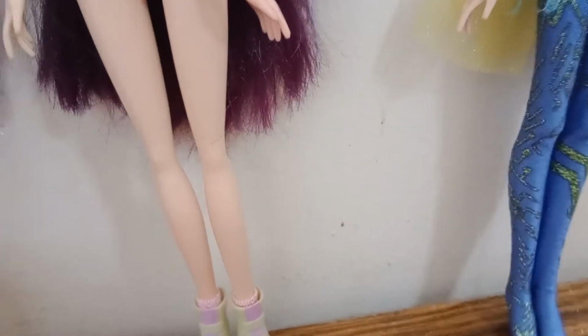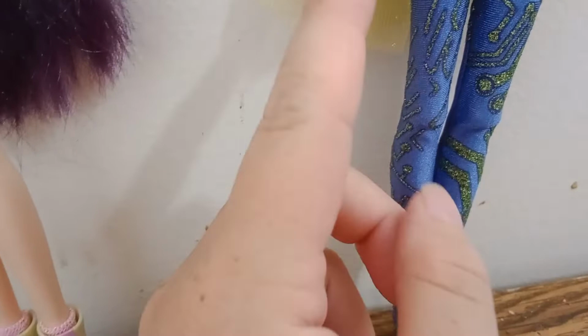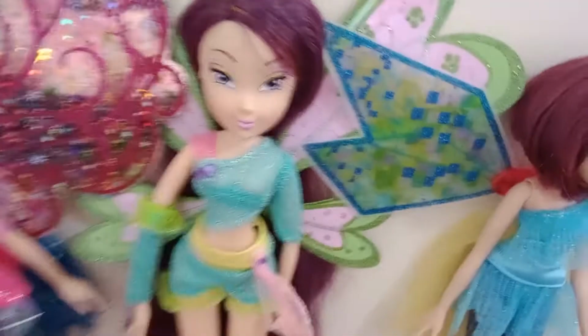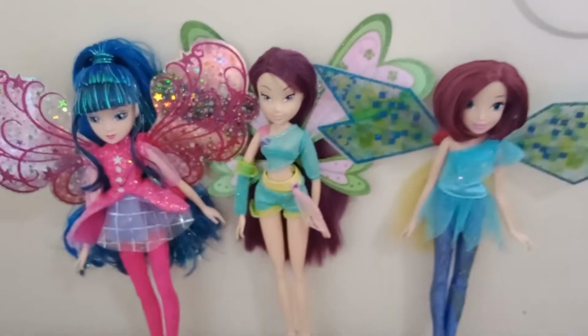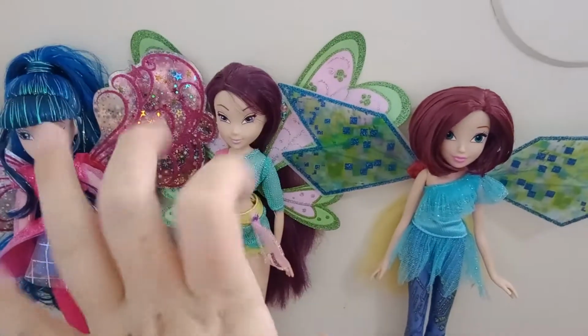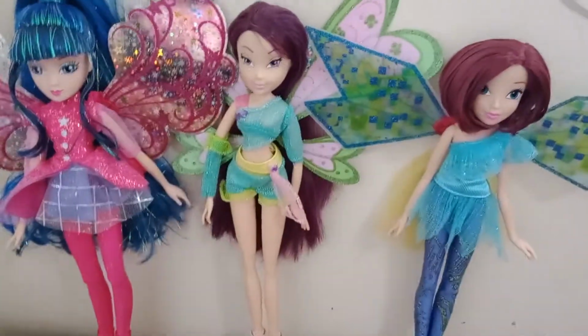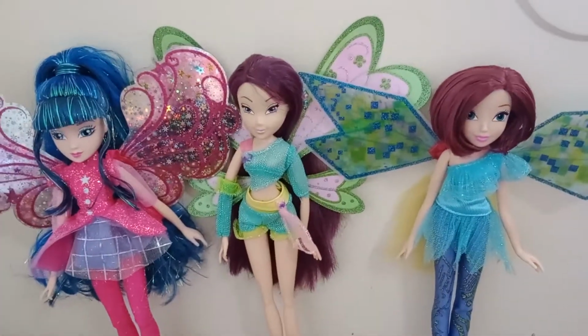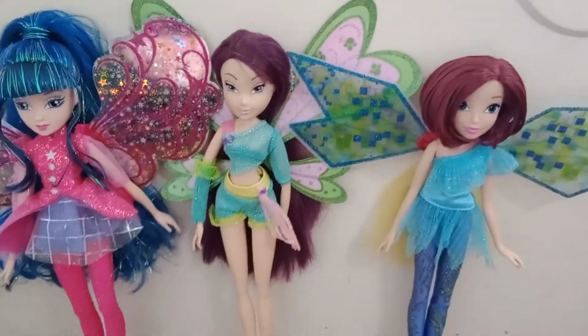And then between the new Witty and old Witty is new Witty. The legs are full on plastic, and there's a knee joint in the plastic where you can actually bend the knee, while these just have click joints, like bend and snap. But I don't really care, because I'm just very happy to have the official Roxy and that she made it here safe and in one piece. So that's just really, really exciting to me.